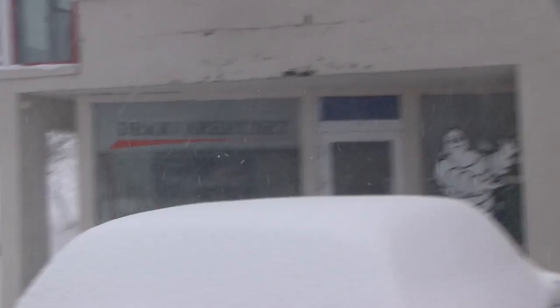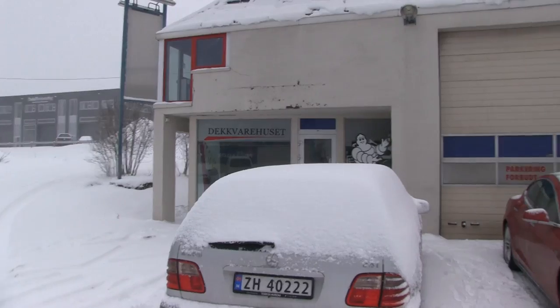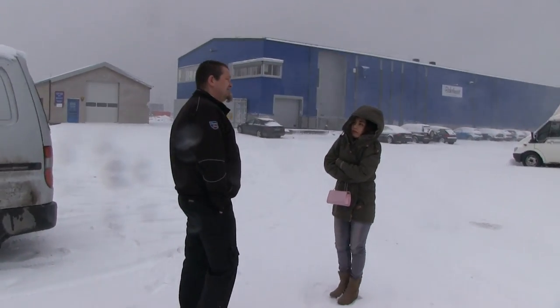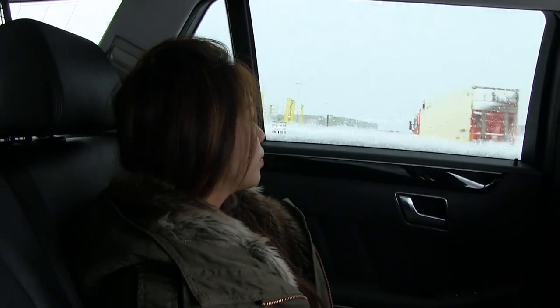We are now parked outside Dekkvaruhuset. They sell rims and tires. They are so nice to offer me free charging. And as you can see, it's a freaking storm out there. So we are going to hang out at the shopping center or something, get a coffee or a coke or something. Maybe Emery wants to shop. Right now, but holy crap, this weather. Okay. Our friend Bernd drove us to a shopping mall in his Mercedes E-Class taxi.